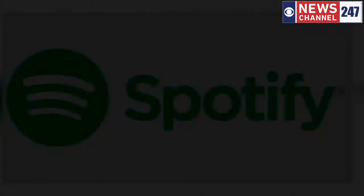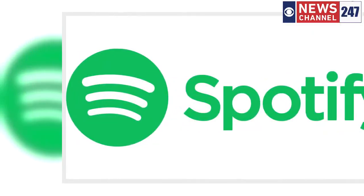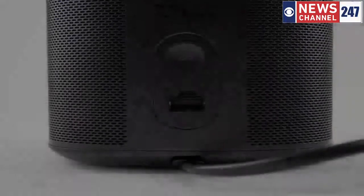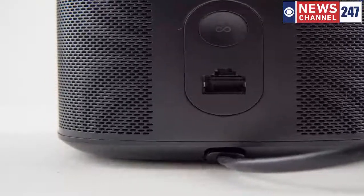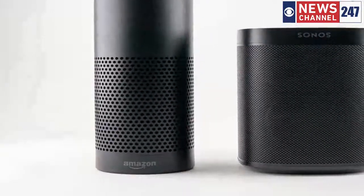Then again, my hi-fi speakers are large, take up a lot of room, and use a lot of cables. The One delivers great sound in a small, nearly cable-free package, and its audio quality will be more than good enough for almost everyone, except for maybe the most discerning audiophiles.